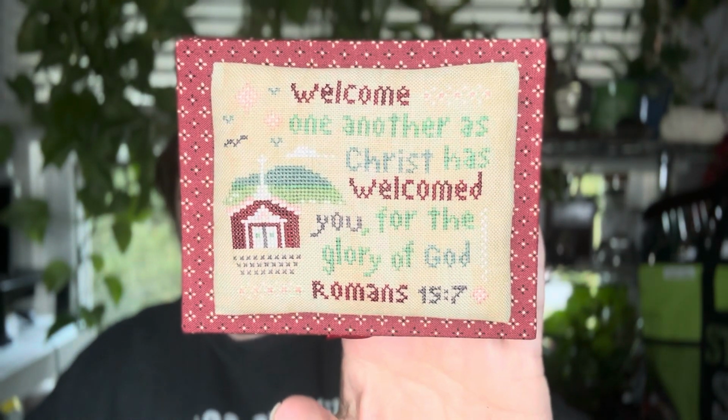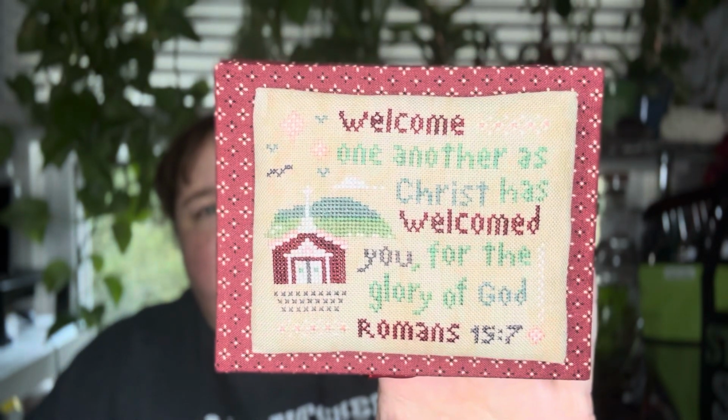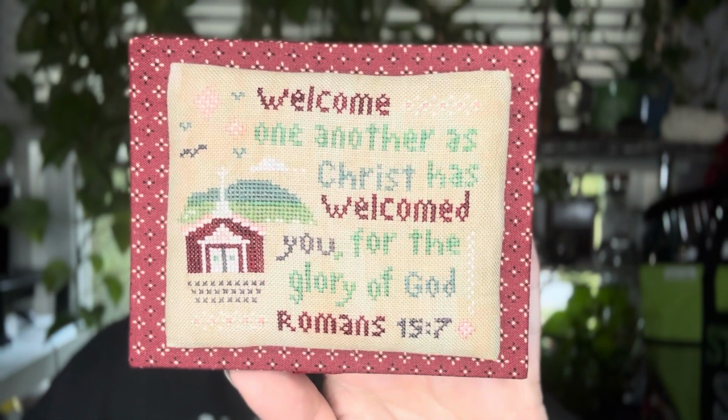But one of the people who was there was Suzanne from Sweetwing Studios, and she created an exclusive for those of us that had come up that day. And here it is. This pattern's called Curryville Welcome by Sweetwing Studio. I stitched it on a 40 count, I think, vintage country mocha with just threads from my stash. It says, "Welcome one another as Christ has welcomed you for the glory of God," Romans 15:7. So the pattern, I think she called it Curryville Welcome.